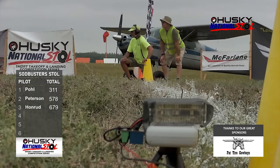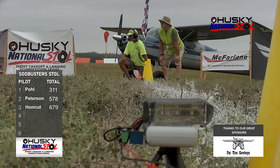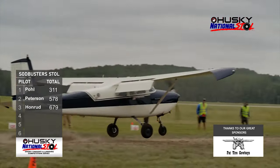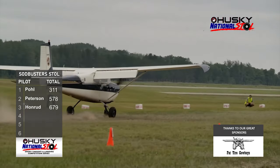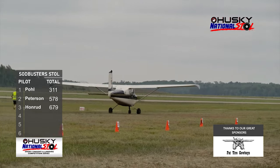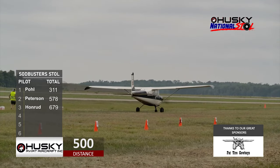Let's see if he's going to get out of the way for the colonel, or the colonel's going to take it around. Looks like he's going to make it. Oh! Tough one there. Tough one for the colonel.